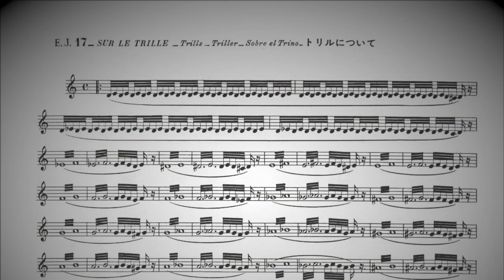Number 17. This final exercise in the book is all about trills, both tones and semitones across the entire range of the instrument. Some are easy, some are hard, and as with all the exercises in the book, the aim is to get them all to the same tempo.